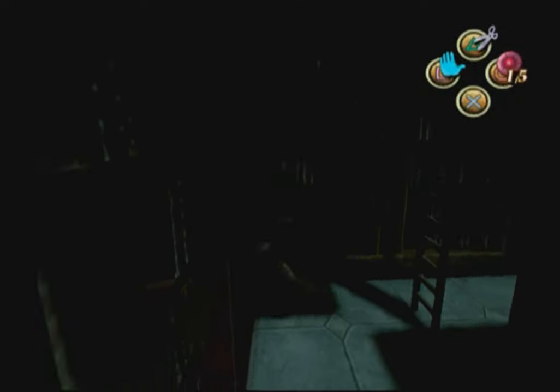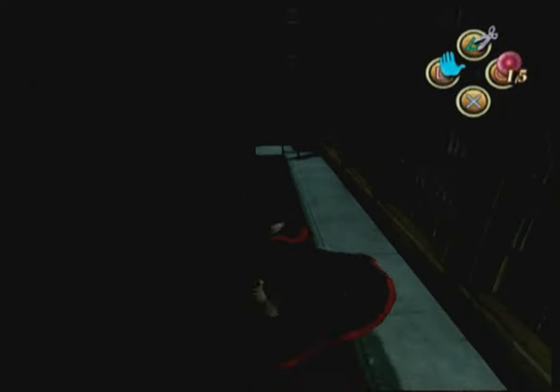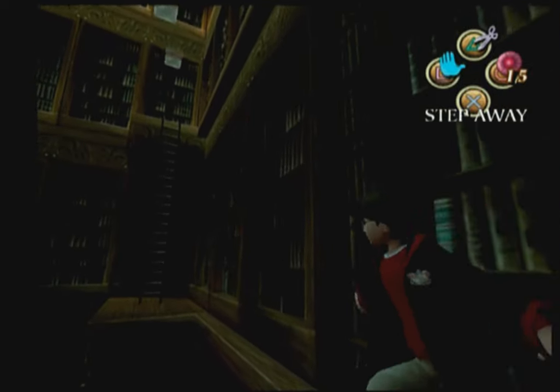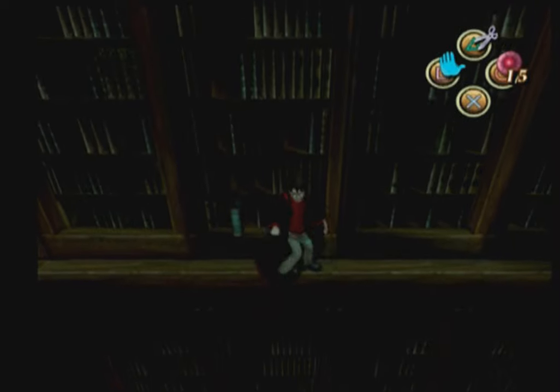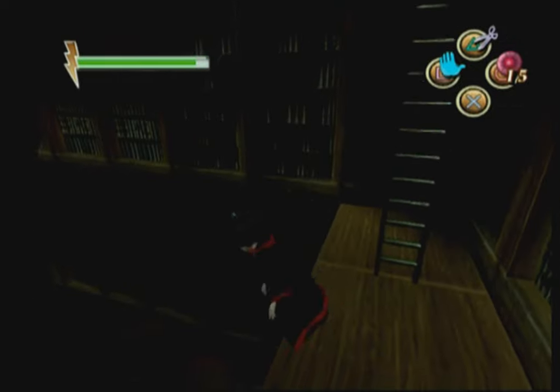Nah, I have 50. Let's go up this, no, other side maybe? Can't get around that way. Up here? There we go. Past the books trying to kill us. No! Get back up, Harry! Think you can make it. No! We're alright. Whoa, no!